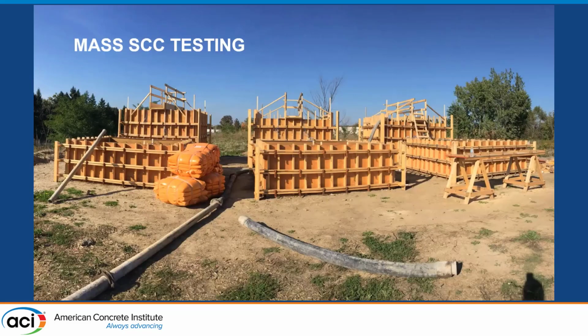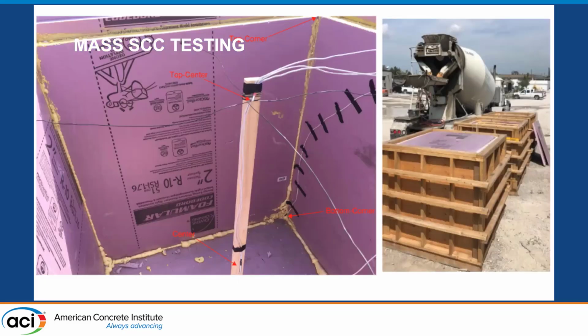And then we cast 6 large elements. This is actually for the conventional concrete, just showing that we cast these really, really big elements. And we've learned since then that we can cast 1 by 1 by 1 meter fully insulated cubes. A lot less waste that way. So this is what we did for the mass SCC testing, where we put thermocouple or temperature probes within the elements to monitor the temperatures.